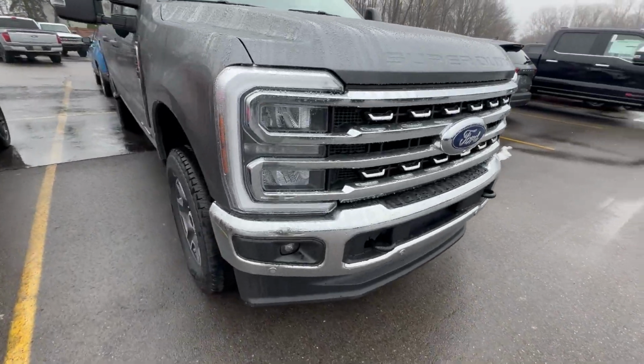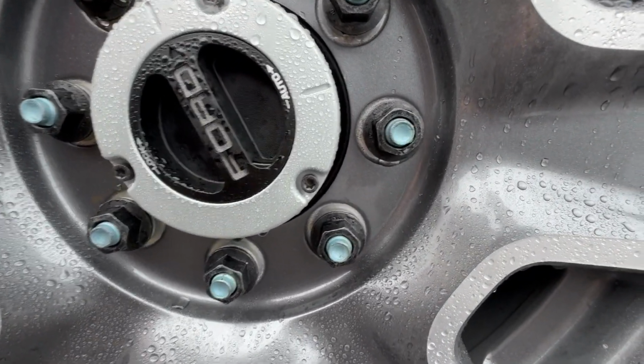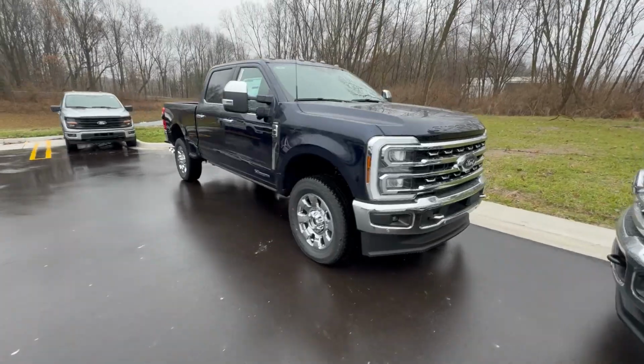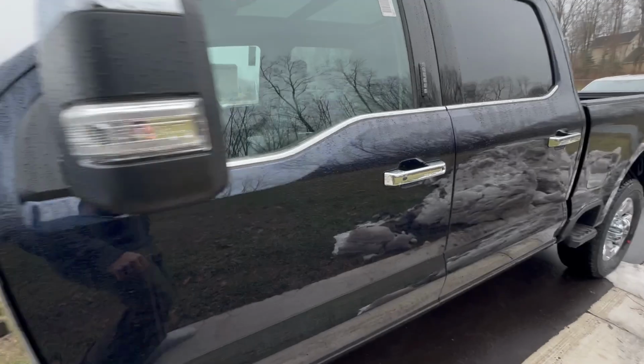All right, now let's compare this to the 25. Look at that, guys, good news. Dummy hub is gone, and this is a 25 F-350, built early December. So we're gonna start today with the drive review of the 24 Lariat. Let's see how this thing does.